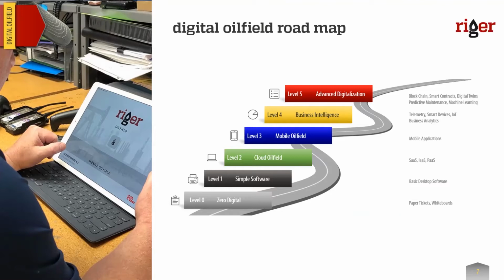But an important part to remember here is that your operations management system is your competitive advantage, and it has to have some attributes to make sure that it keeps being that advantage and helps you throughout your organizational evolution. So from the basic system to the advanced digitalization environment, you can get there in a few years, and we're here to help you along the way.